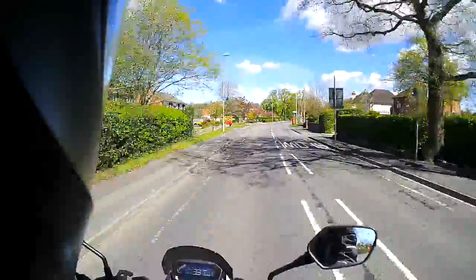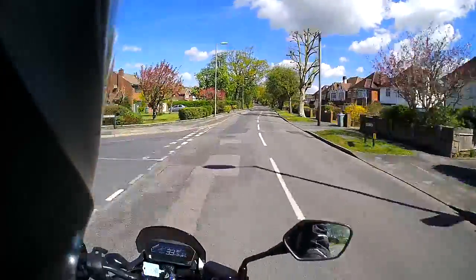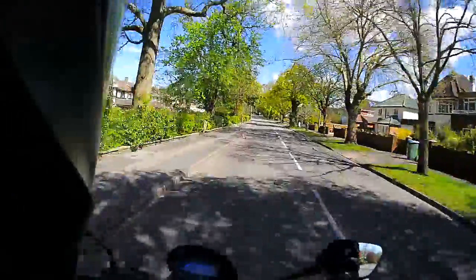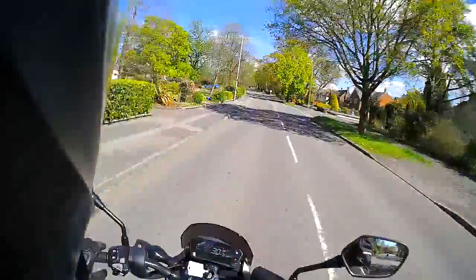Not only is it protection for your hands, but it also blocks a little bit extra wind, so it does take the edge off if it's cold. Oh, and heated grips. My God, heated grips, they're a godsend.